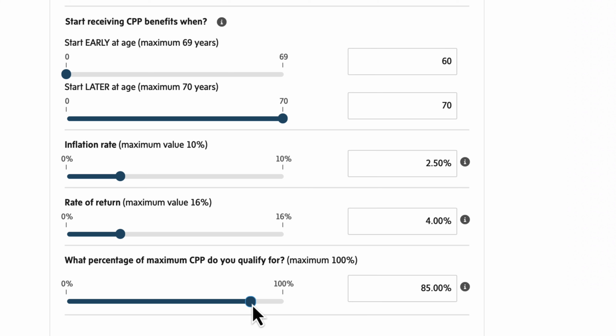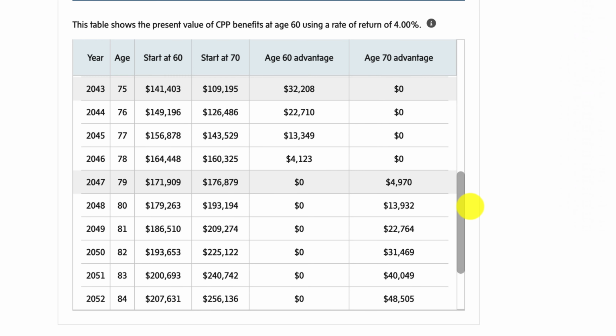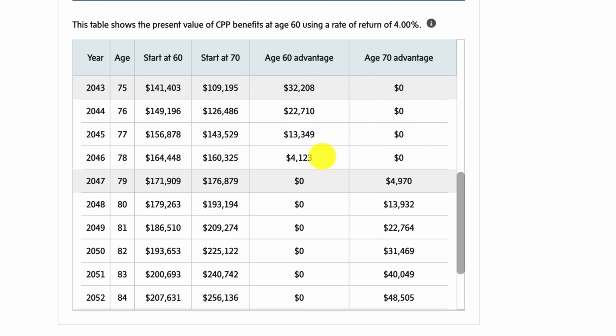If you hit this arrow here for the table, it expands the table and shows the math behind it all. Let's see what that looks like. You can see the age on the left, start at age 60, start at age 70, and the difference between the two. Obviously it's 0 at age 70 because you're not taking it yet. As you scroll down, you see what the math is and how much money you're receiving. You get all the way down to age 79, and that's where the crossover happens. So 79 going forward is an advantage.